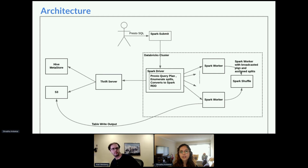As Ariel has also mentioned, the important thing to note is that within the Spark driver and the Spark worker, it is the Presto code and library which is being executed, but it is leveraging Spark for the shuffle capabilities. We can easily scale to terabytes, petabytes of data. Your queries are launched on isolated executors. You can scale your worker execution, and it can leverage Spark's service management capabilities.